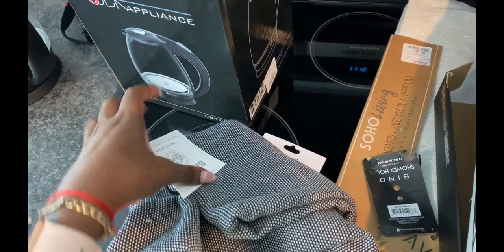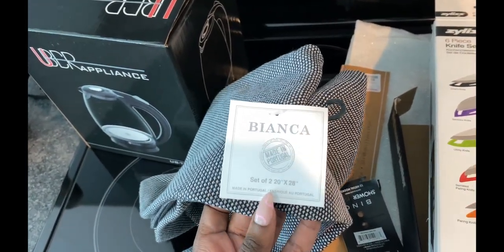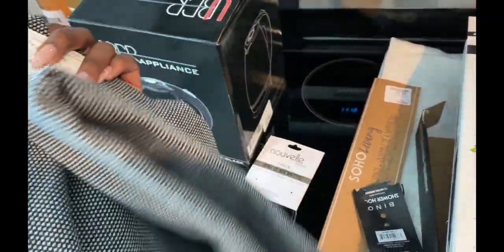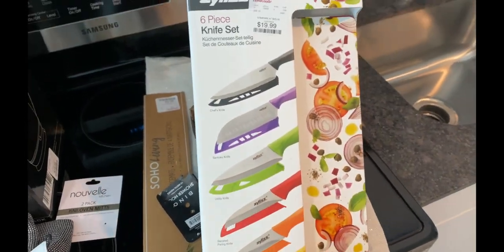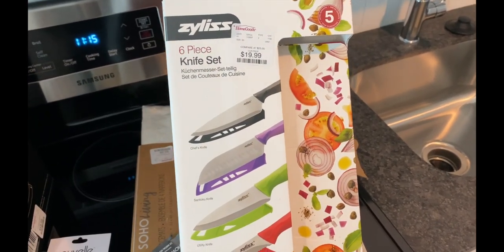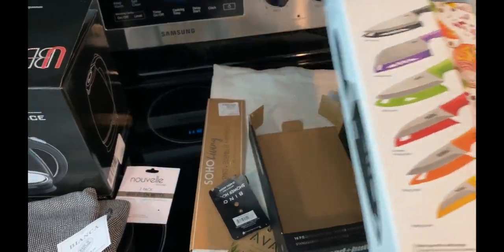And these are the, what brand is this? Bianca Made in Portugal set of two. So that's the brand, and they're just checkered black and white. And then the knife set that I got is this brand here. Zlis, I don't know, Z-Y-L, I don't know. Six piece knife set, which is all the knives that I need.